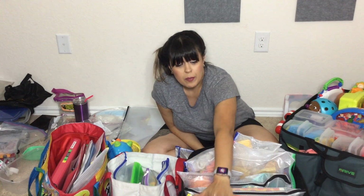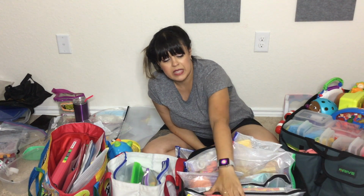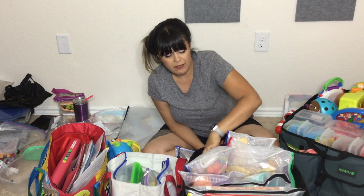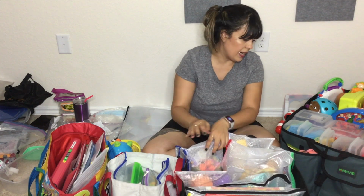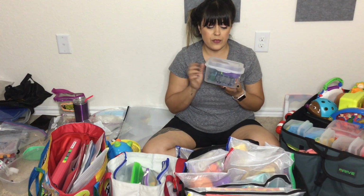So the furthest away from me here are a bunch of puzzle and board activities, some books. I have ball poppers. I have counting bears now in a bag in here. And then I kept some things in a few boxes.